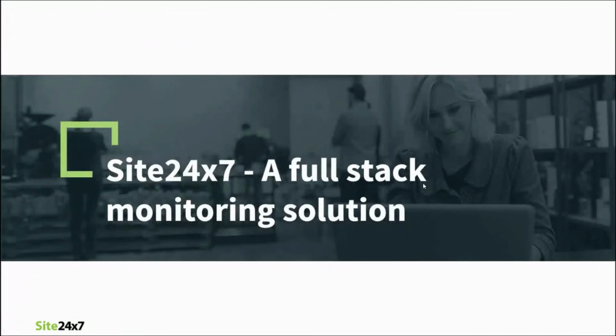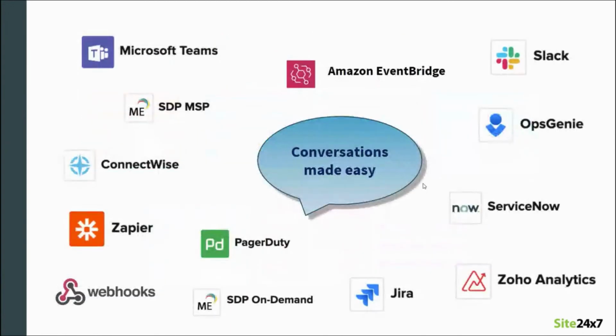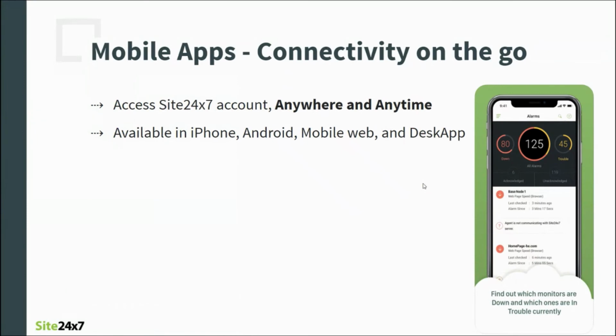Now that we have completed the deep dive into Site24x7's multi cloud monitoring toolkit, let's take a quick look at the complete monitoring list that we boast. As a full stack solution, Site24x7 also provides you with other options to monitor different parts of your infrastructure. A list of third party integrations that we have integrated with Site24x7 is shown here. Integrations like Microsoft Teams, SDP MSP, ConnectWise, PagerDuty, Jira, ServiceNow, Amazon EventBridge, OpsGenie, and Slack allow you to make conversations easier. Site24x7 lets you stay connected from anywhere and anytime. We provide you with connectivity on the go by making our apps available on iPhone, Android, mobile web, and desktop.